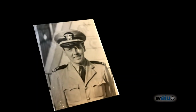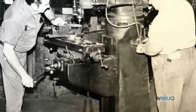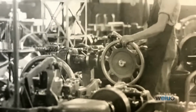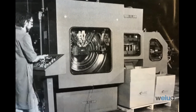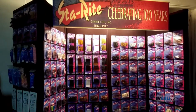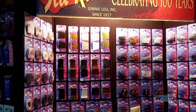Later on in the 40s, when we went to war, everybody was rationed wire, and Sta-Rite converted a lot of the machinery and equipment to make arming wires. So things changed through the years, and now we're back to making bobby pins, hairpins. Well, we're actually the last company left in the United States that makes bobby pins and hairpins. Everybody else is closed down.